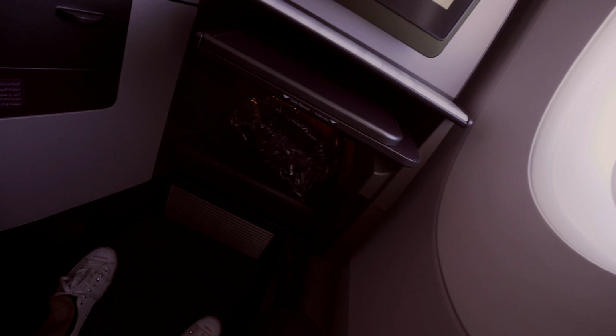So I wish they had that built into the seat, but you know, you can't have it all. Now here's a video of me rambling on how good the Qatar Airways Qsuites are. Blah blah blah. As it turns out, my microphone was picking up all the engine noise and I couldn't even hear myself think. Now what I was saying was that it's a good seat.